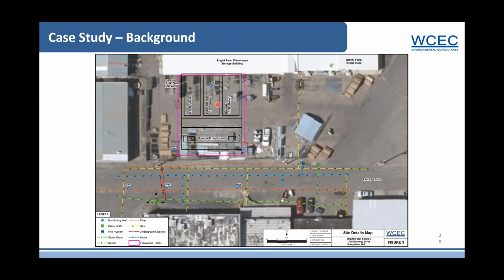This is a map of that site. It's a former retail fueling station with USTs. You've got the USTs here and the pump island here. And there was a release of 2,000 gallons of gasoline in 1997 from the piping from the tanks to the pump island. That's when we got involved.